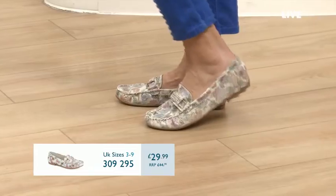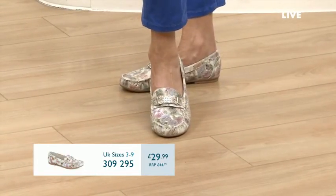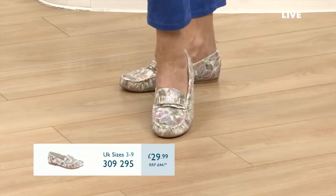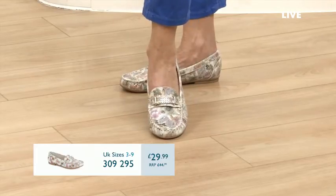How does it feel, Sheila? Oh, I love this one. I think this is going to go with everything in your spring summer wardrobe, Debbie. It fits lovely and it encases the foot really nice. It looks super on. It looks like a painting.